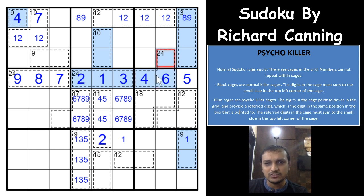It cannot have 4 and 6 because numbers cannot repeat in the cage. So 4 and 6 is not possible. Can you have a 1 here? So if you have a 1 here, this has to be a 9, which is not possible. The cage 9 is getting a contradiction here. It can have a 2 here, this will be 9. It cannot have a 3 here because it will point.